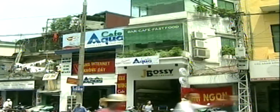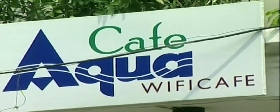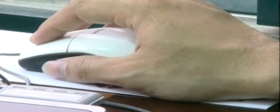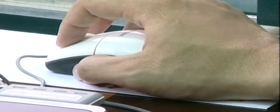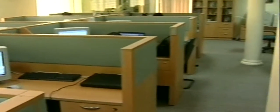There are 81 million people in Vietnam, and about 2 million are estimated to have access to the internet, mostly at inexpensive internet cafes like this. The number logging on is expected to triple in 1 year, but like its neighbour China, Communist Vietnam has tight controls on the internet's use. It closely monitors emails and blocks sites it deems inappropriate. Several political dissidents who have posted anti-communist messages have been jailed as a result.